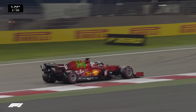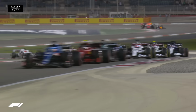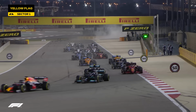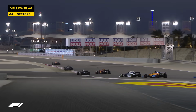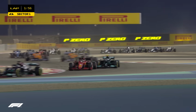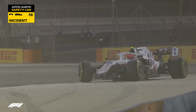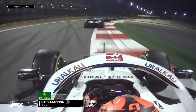Pierre Gasly's kept his place as well, ahead of the McLaren of Daniel Ricciardo, who's got Lando Norris, his teammate, for company as they head now down towards turn four, and that's off. And that looks like a Haas, and it could have been Nikita Mazepin in the Haas, spearing off into the barriers at turn three. There's definitely going to be a safety car, I would imagine, but it's Max Verstappen who's got the better of the start against Hamilton.